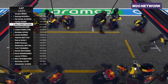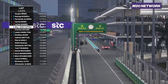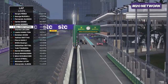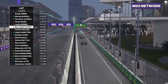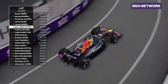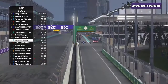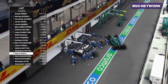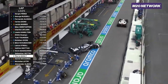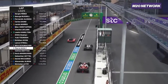And so Max comes out ahead, Charles Leclerc comes out behind. And the Mercedes of Lewis Hamilton is also in. Esteban Ocon is also in. There's more drivers coming out. Here comes the other drivers. Max Verstappen comes out ahead. There's Charles Leclerc. Here comes Pierre Gasly, Valtteri Bottas. They've been fighting for many laps now. Sebastian Vettel's also in. Kevin Magnussen's also in the pit lane.